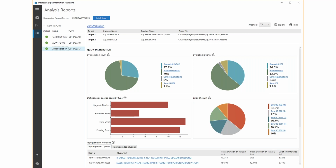You collect a trace, then the trace is run against target one and then against target two, and in the end you have this A/B comparison. In this case, look at the characteristics here. I was comparing a SQL 2008 source with a SQL 2016, so target one and target two, and these were the versions that I was comparing.